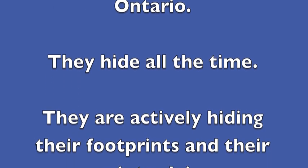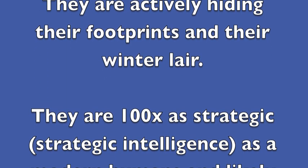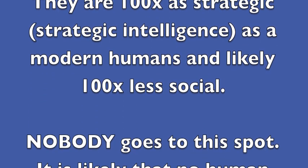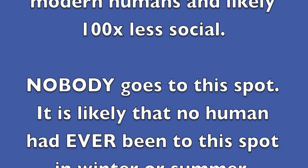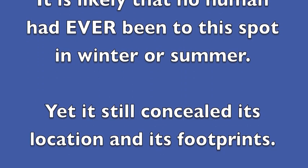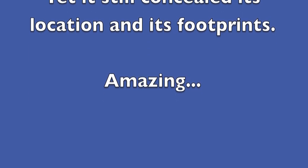They hide all the time. They are actively hiding their footprints and their winter lair. They are 100 times as strategic as modern humans and probably 100 times less social. Nobody goes to this spot. Since it has never been logged, it's likely that no human has ever been to this spot in winter or summer. Yet still, it concealed its location and footprints.